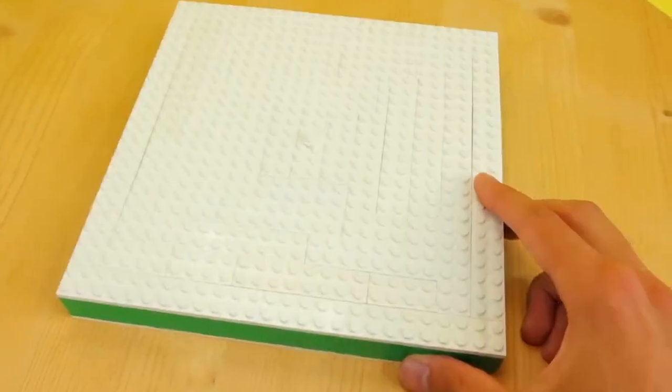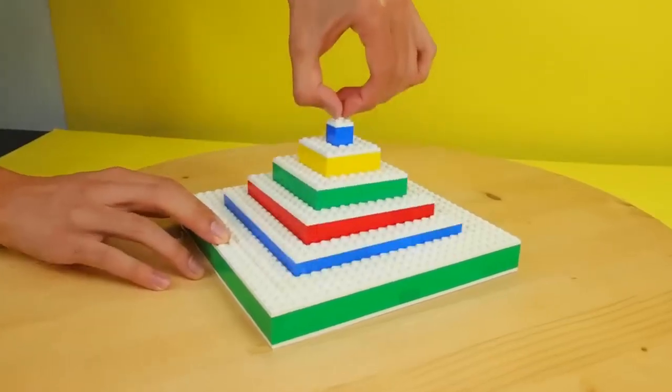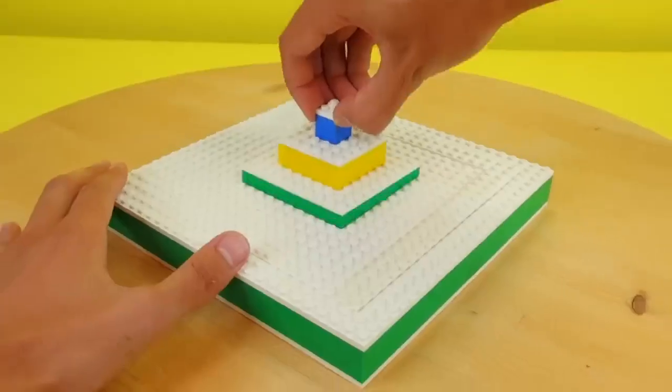This next Lego build looks like a boring square, but if you pull up on the very middle, it magically turns into a giant pyramid. So to build it, I made squares in different sizes that all connect and slide together.